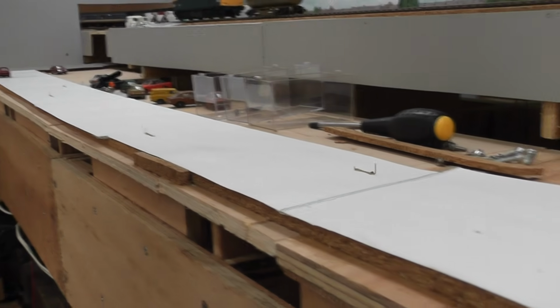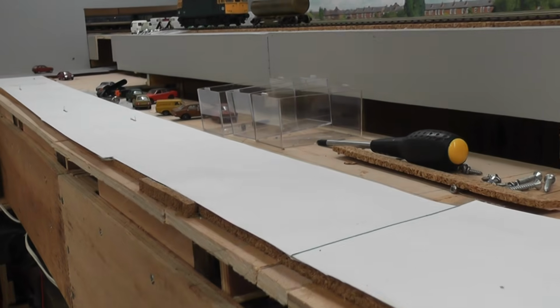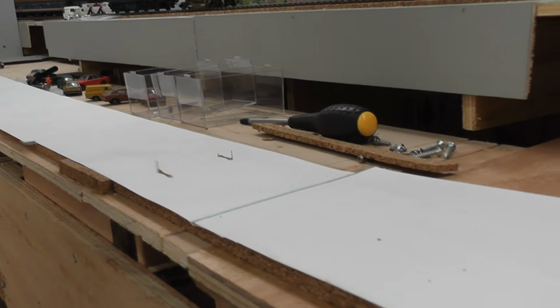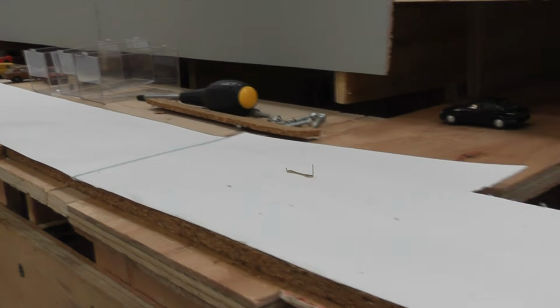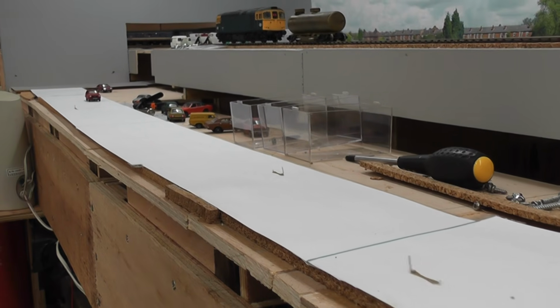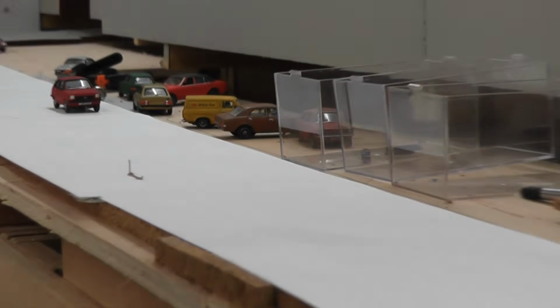This is about as many sliders as I think the system will take. Again, I have pushed its limits pretty much to the end. So there's about 12 cars that will eventually be running on here, but might get away with a few more. But I don't want to break it, put too much stress on it. This will provide enough scenic interest. You can see our Fiesta is on his way back.